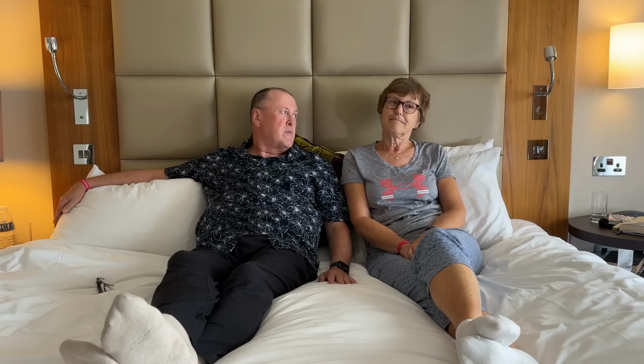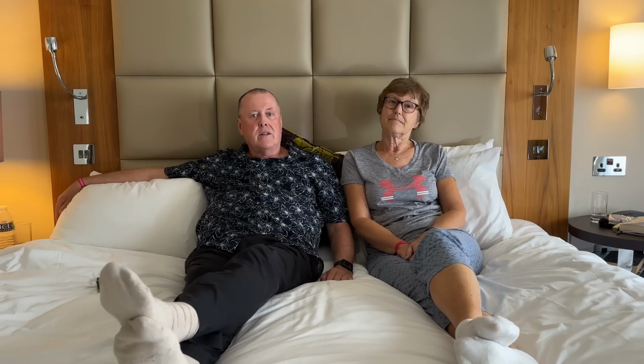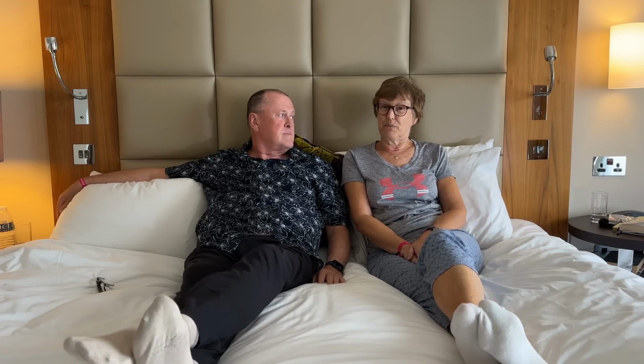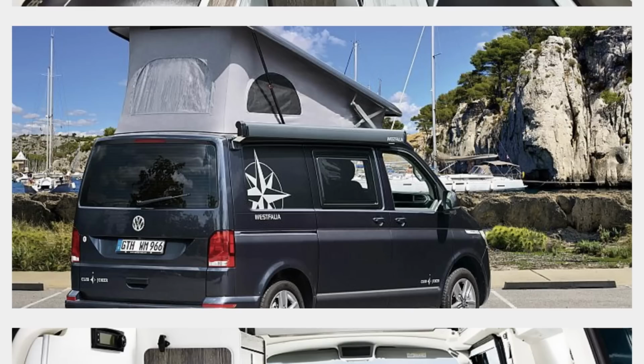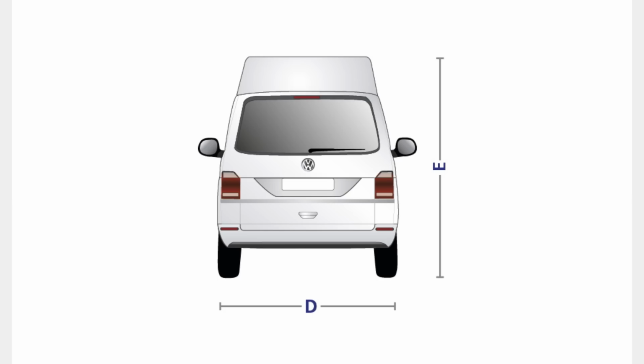I think quite a few people were shocked in the last video that we were walking away from Pop Tops, and from VW T6. There is still a VW van in the scheme of things, in the sense that we're quite taken with a van called the Club Joker. We're interested in the high top version, not the pop top. What we like about that is it's still nice and small, only a little bit bigger than our van.